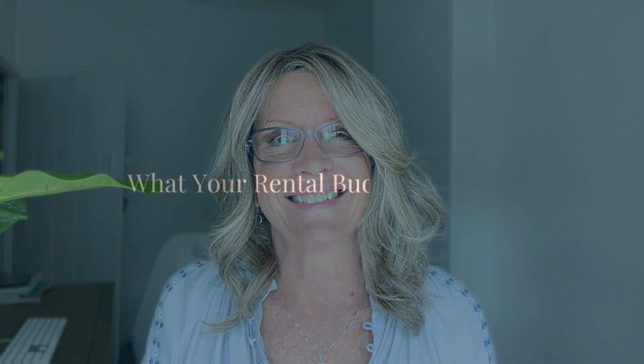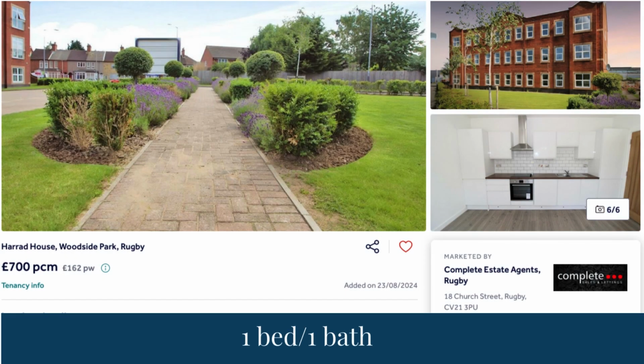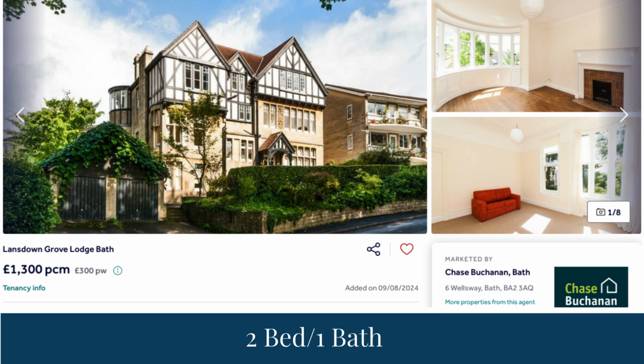But what can you get for that budget anyway? Let's find out what an average rental looks like. Let's find out what you can get for your rental budget. For £700 a month, you could get this 1-bedroom, 1-bath flat in Rugby, Warwickshire. It's all new, it's close to the train station, and this town is in between Northampton and Birmingham, so well situated. For £1,300 a month, you could get this 2-bedroom, 1-bath flat close to the city center of Bath.